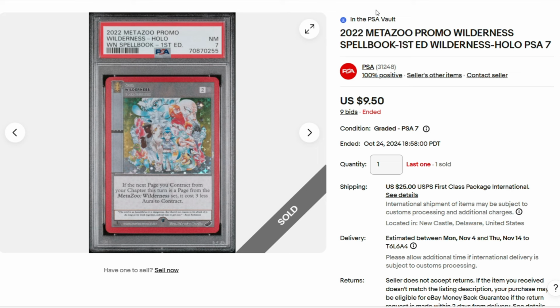Now, at one point a long time ago, I forget who it was, I think it was like LPA or something, they opened up a ton of the MetaZoo Wilderness spellbooks. Like I think 1,000 of them, 2,000, 2,500. I don't know, a lot of them. So there's a lot of these graded. So let's check out the PSA population.